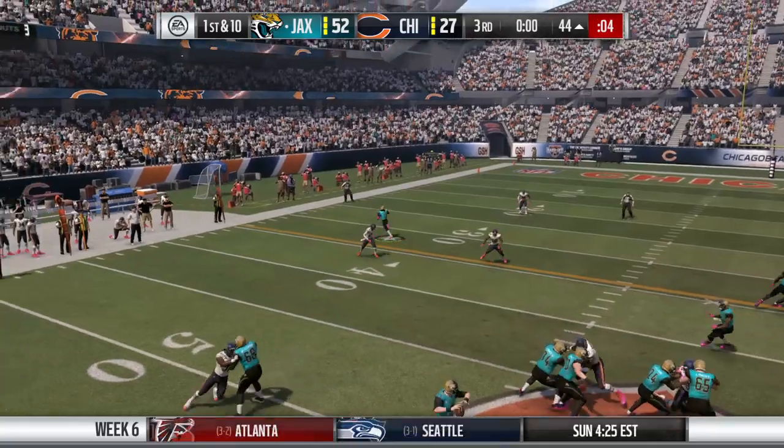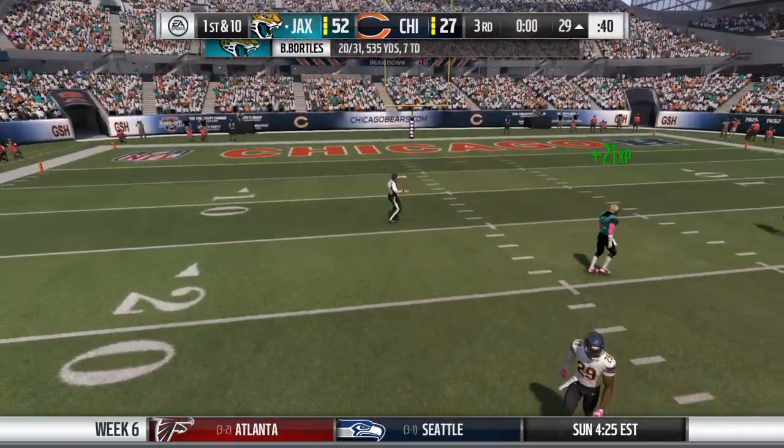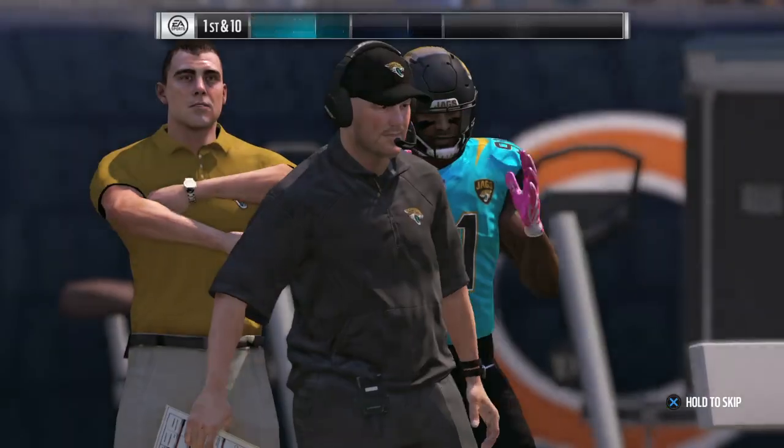On first down, Bortles. Middle of the field, it's Robinson. And he's going to get this inside the 30.